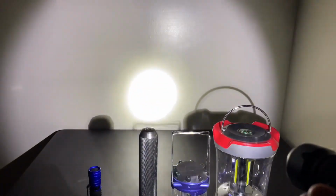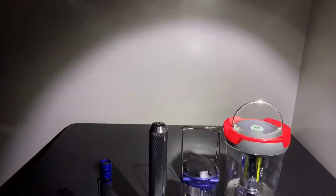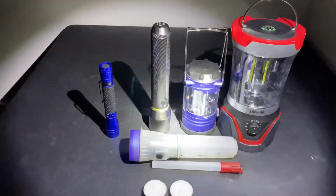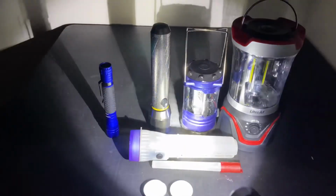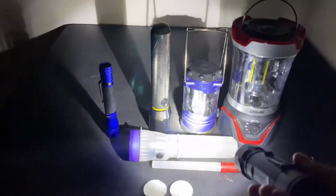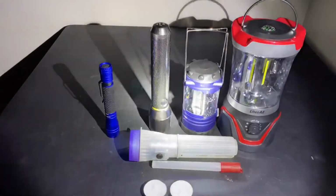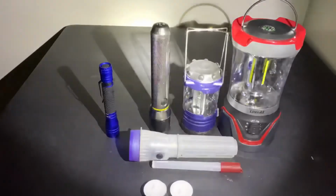We also have the Anchor Boulder flashlight, and this is a 300 lumen flashlight. This light, for the small size of it, it gives off a good amount of light. This flashlight also has 3 options. It has a dimmer light, and it also has a strobe feature.